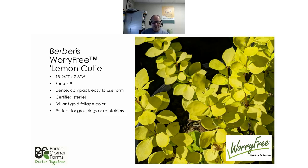We can see many of the offspring of some of these plants as understory plants in the woods, all bad stuff. But as with all things, when something bad happens, usually something good comes out of it in the plant world. And our Worry-Free barberries here were bred at the University of Connecticut. I know that Crimson Cutie, many of you have been buying in states where you can legally sell it. In New York there's been huge demand for it. But these are the next group coming out.